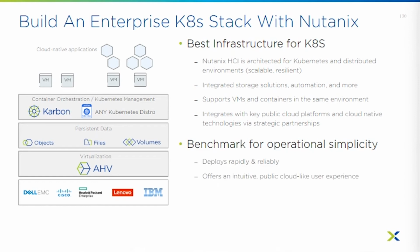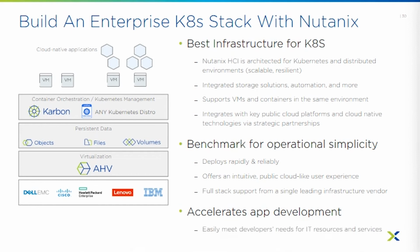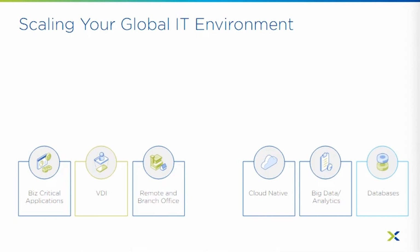It also, as I mentioned, deploys quickly. It offers an intuitive, public cloud-like experience, full stack support from a single leading infrastructure vendor, and it accelerates app development, so it easily meets the developers' needs for IT resources.